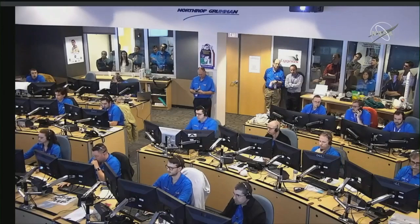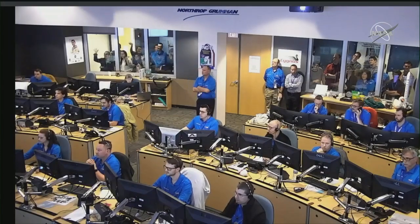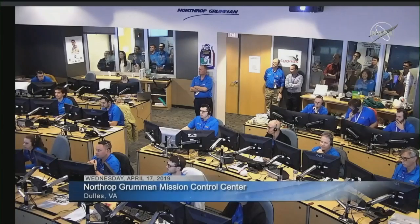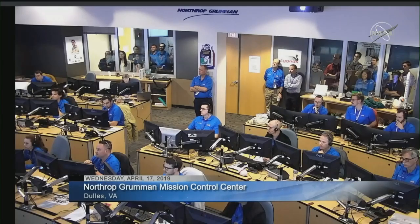Power systems look good. Stage 2 TVC is nominal. And attitude remains nominal. Everything looking good. The fairing has been separating. Cygnus is now revealed, and the inner stage at the back of the vehicle separated before stage 2 ignition.